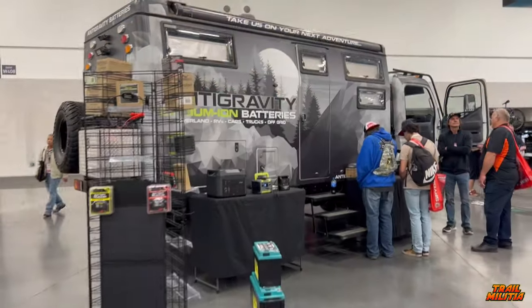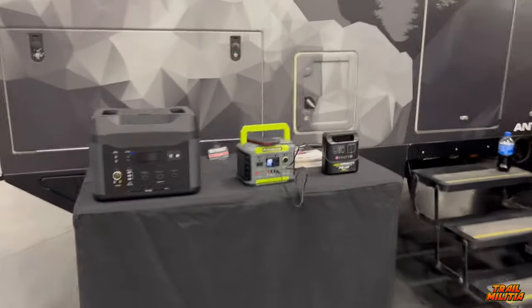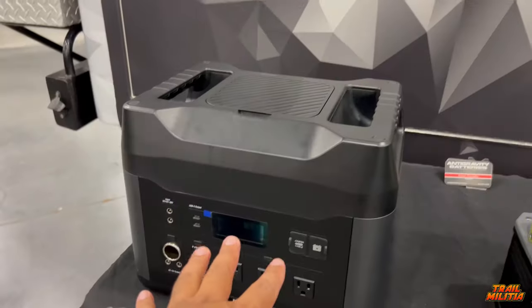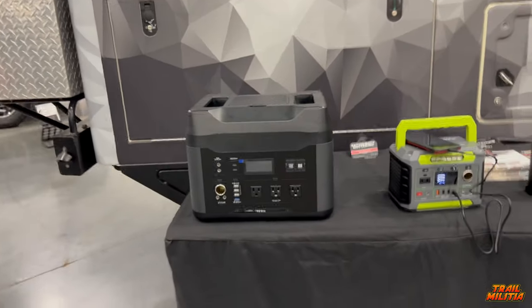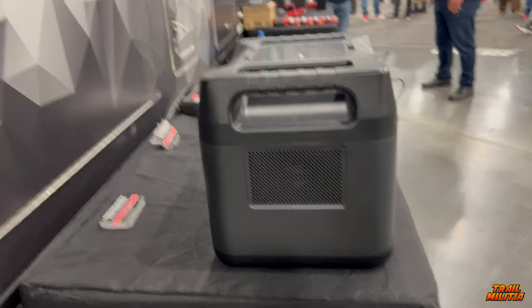So you guys know, I rock the Anti-Gravity stuff all the time. Wanted to show you the new product. So a lot of us bought the PS80, which is this one we use all the time. And then I also have the PS45 part from Anti-Gravity. They tell us there's a big boy coming out, so I'm really excited what the output of that one's gonna be. Because I need that big boy, you know what I'm saying? We're always out. I'm always using the stuff. It's really, really nice.